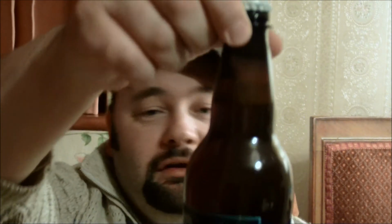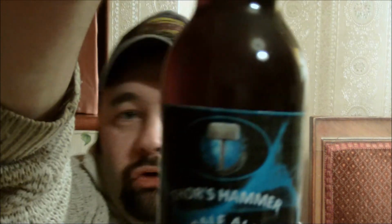Now we've got another beer. Now this beer is from one of my favourite guys on YouTube. Real good guy. It's Skucey67. His entry is called Thor's Hammer. I wonder why it's called Thor's Hammer. Trying to carry a bit of favour? Nice tactics, dude. I really love it.